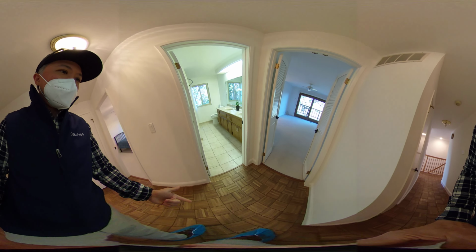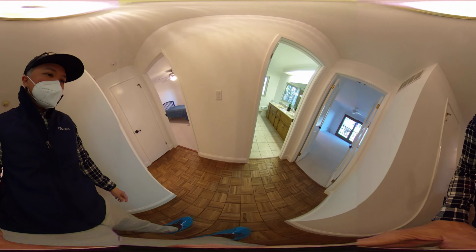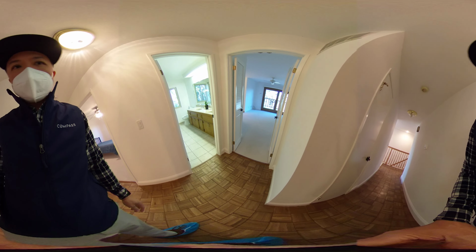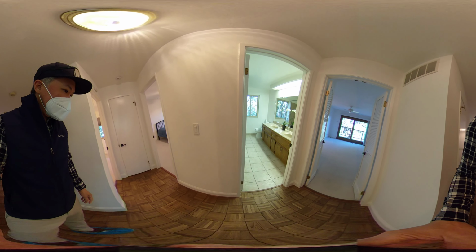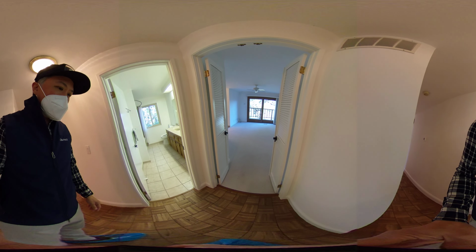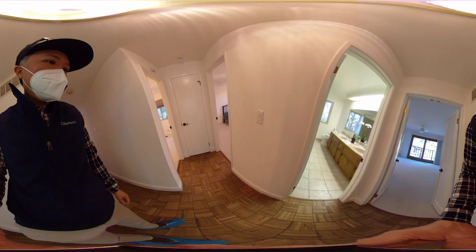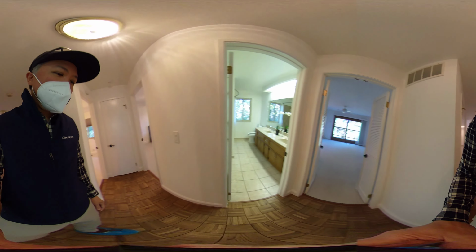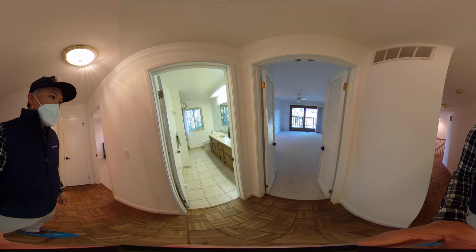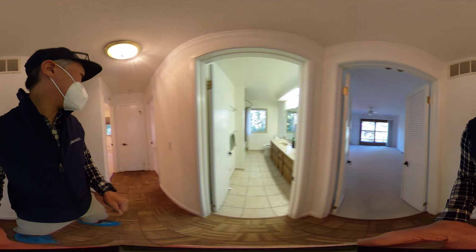I'm not a fan of these square wood floors, but they're in really good condition. I don't see any high traffic scuff marks or anything. So you could just sand this down and paint another color, but I personally just don't like the square wood. Okay, so let's start with the smaller room.